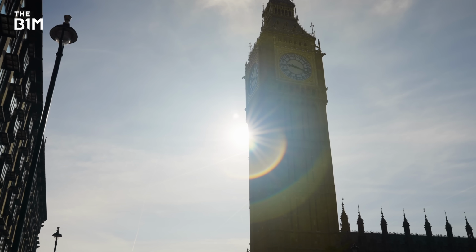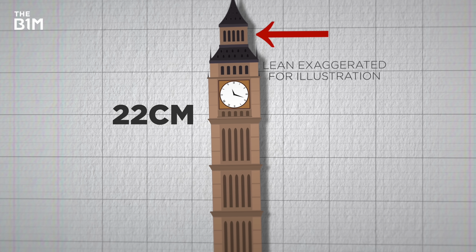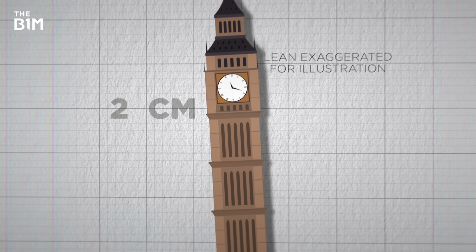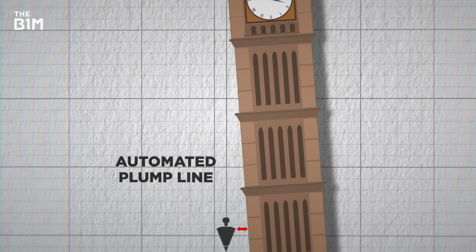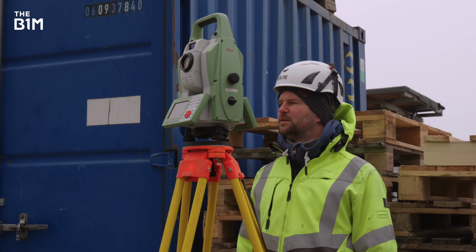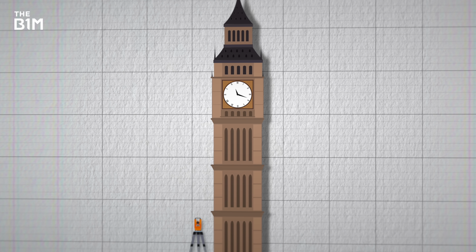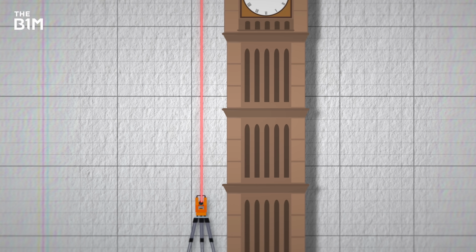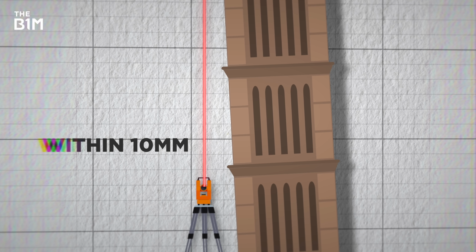Before construction had even begun, Big Ben was inclined to lean to the northwest by about 22 centimetres. The tower's movement is measured using a weight that hangs on a string called an automated plumb line. If the tower tilted, they'd see it in the angle of the string. As an added measure, an optical plumb was installed. It's generally more accurate and works a bit like this, using light like a laser on a stable base to create a vertical line. Daily, they could track any movement to an accuracy of 10mm.